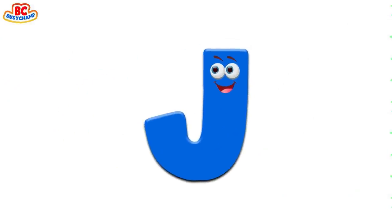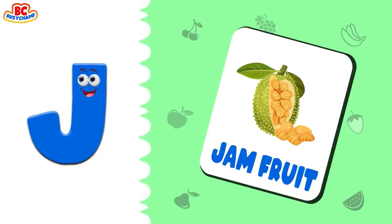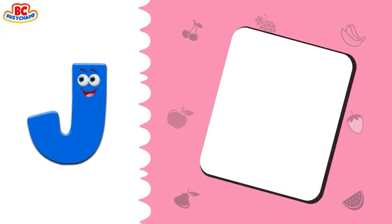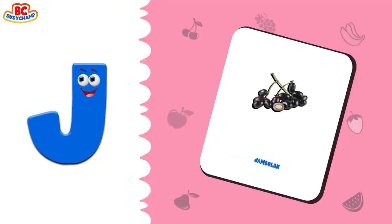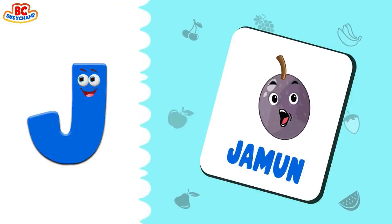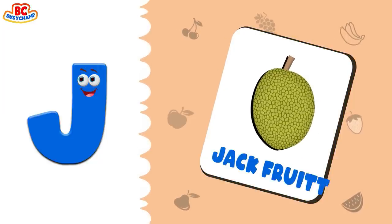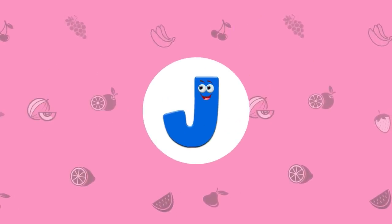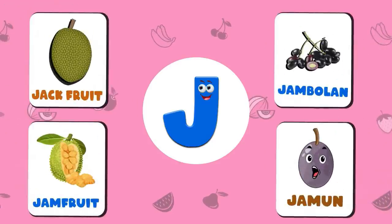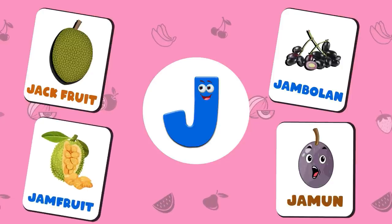J. J for jam fruit. Jam fruit. J for jambulan. Jambulan. J for jamun. Jamun. J for jackfruit. Jackfruit. Jambulan. Jackfruit. Jam fruit. Jamun.